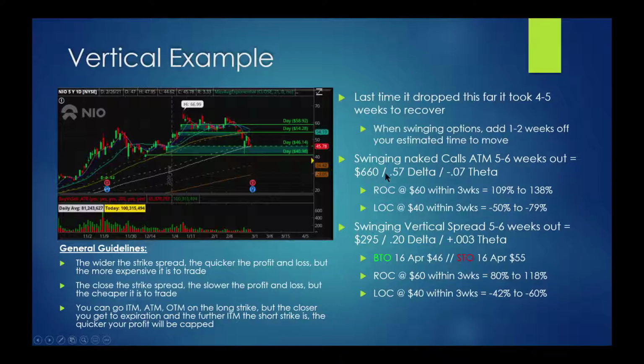Swinging an at the money call, 57 delta, costs you $660, and you've got $7 of theta decay every day. And obviously that's going to accelerate the closer you get to expiration. But if we get back up to the 60 price mark where we think we're going, return on your capital is 110 to 138% if it takes 3 weeks to get there. The loss on the capital, if it drops to 40, say it takes another leg down into this range where we think there are additional buyers, is 50% to 80%, right?